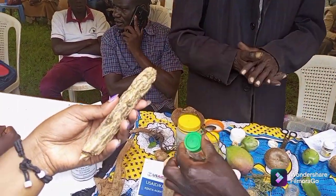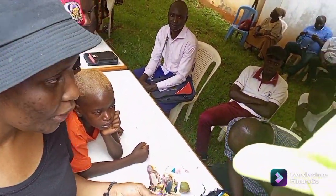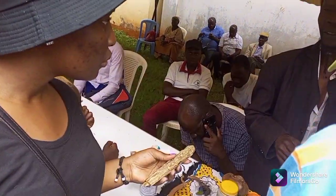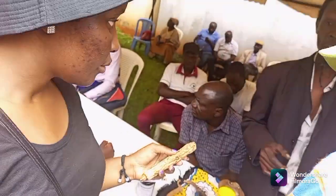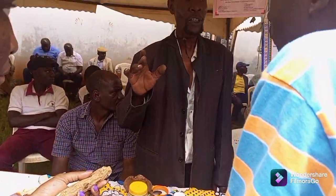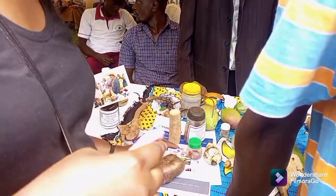So at this point, there is this stem, and I was told it is used to heal when someone has an inflammation on the lower cheekbone. Growing up, I used to see children having the inflammation on the lower cheekbone, and this was the solution or the answer to that kind of inflammation.